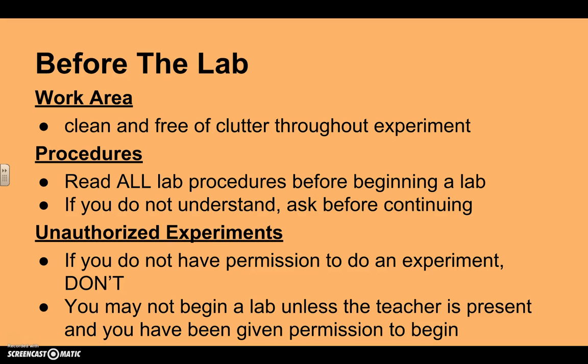You should also keep your work area clean and free of clutter throughout the experiment. This means at the beginning of this experiment you should take nothing into the lab besides a pencil and anything that you need to write on. You should leave your binder and all other items at your desk before you go into a lab. Throughout the lab, don't let clutter pile up. Continue to keep your lab area nice and neat in order to prevent accidents from occurring.